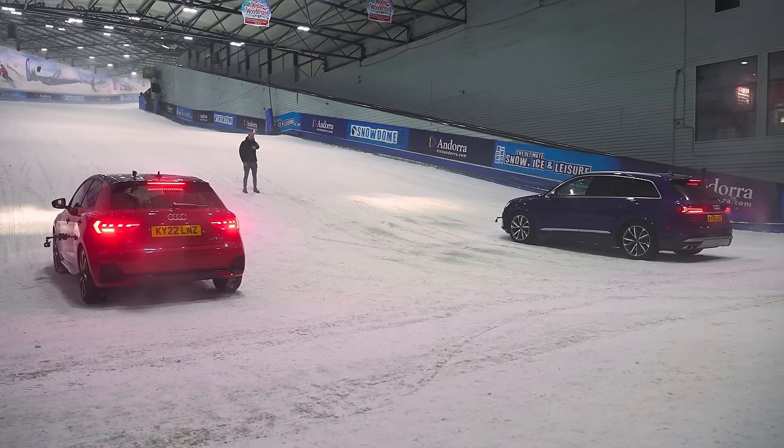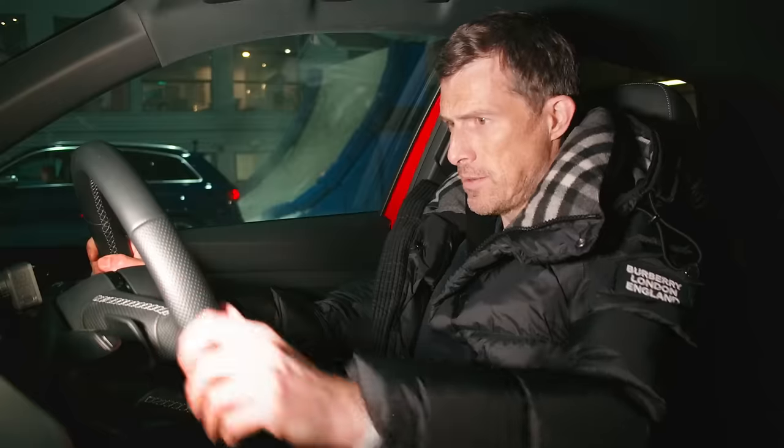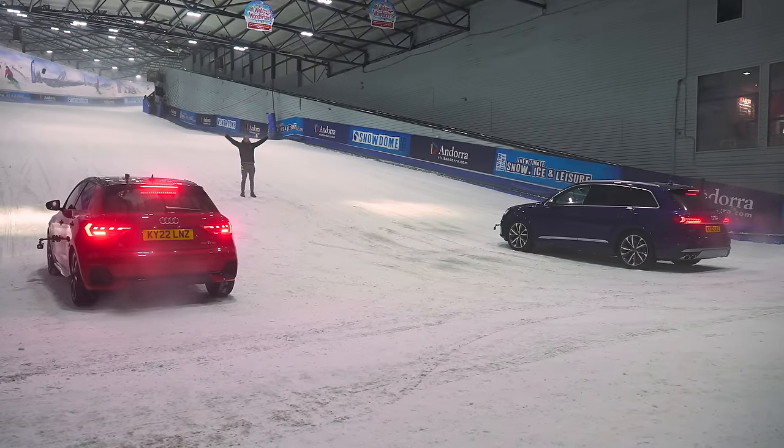Right, now let's race. Okay, let's do this. We're going to launch them. This really hasn't got launch control, and that's got a sort of fake launch control with its 8-speed torque converter automatic gearbox. Here we go. Sports mode. 3, 2, 1.